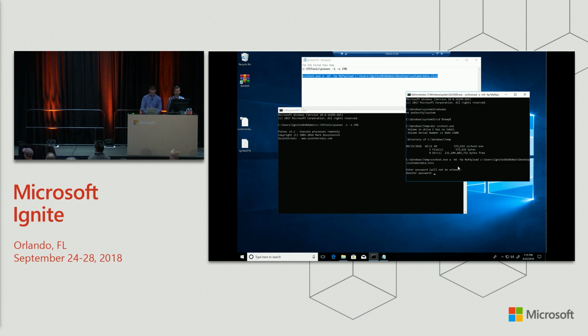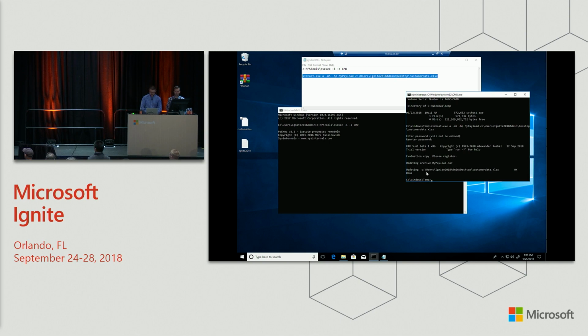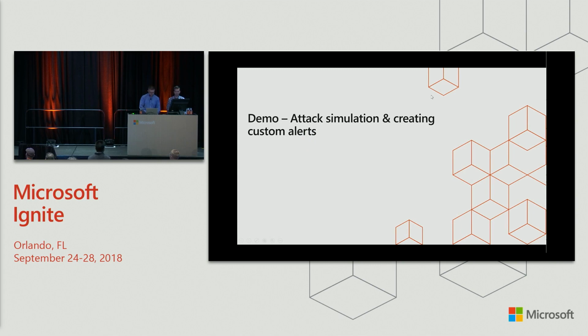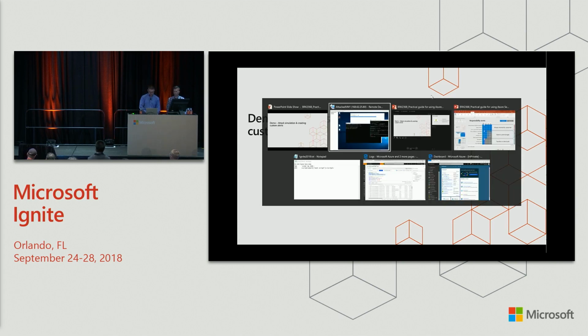Give it a password. And now it's saying that it's completed that operation. Okay. Now I'm not going to take the time, because we're running a little bit short, to upload that, but that's probably enough to get some processes started. So now what we can do, minimize this and go over to our console.